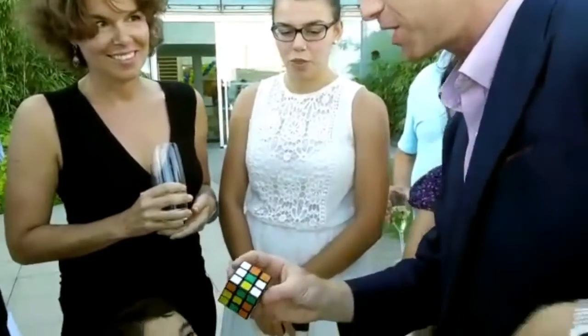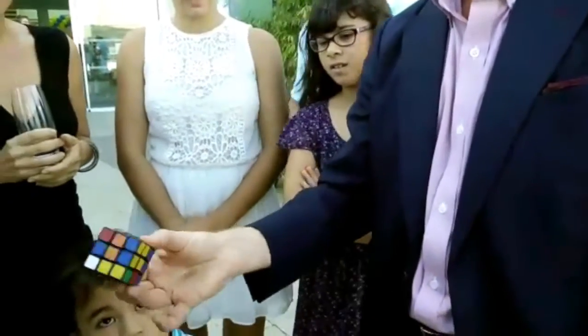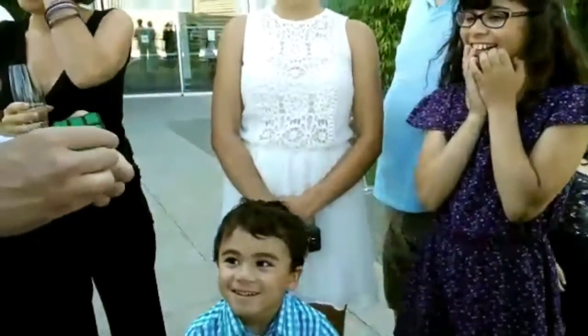I'm going to try and solve this for you guys. People say they like to see it solved, so I'm going to solve it for you using magic, all right? The cube is still mixed up, right? Okay? If I give it a little wave, watch what happens. Fun and games. Really, thank you very much.